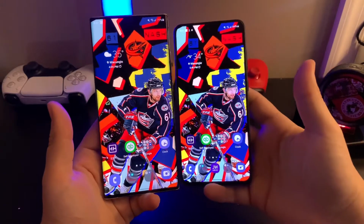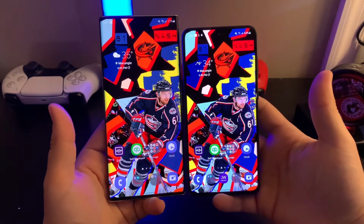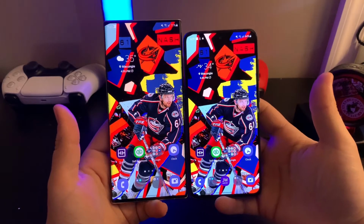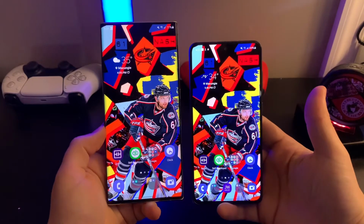But honestly, after holding them right next to each other, I gotta say the difference is minute. They are both very nice looking panels. Now, I personally, this is what I wanted to talk about.